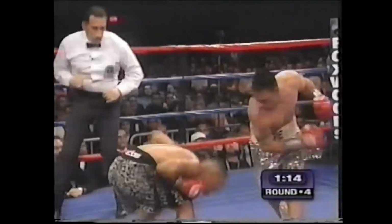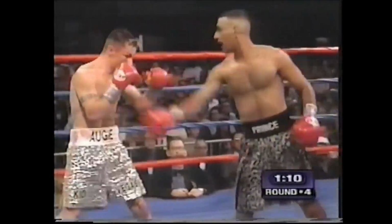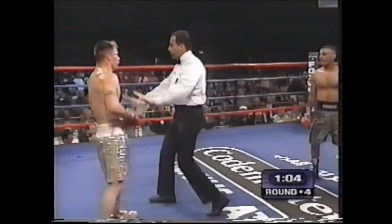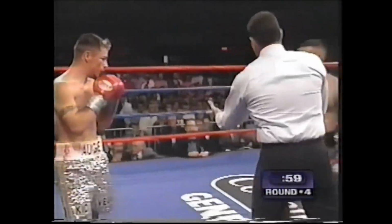Ready? Steps off. He pivots with the left. And then he's waiting for the timing. Look at that. Augie was about to take him down, bro. He was about to do a whole double leg takedown. You saw that? Come on, Augie.